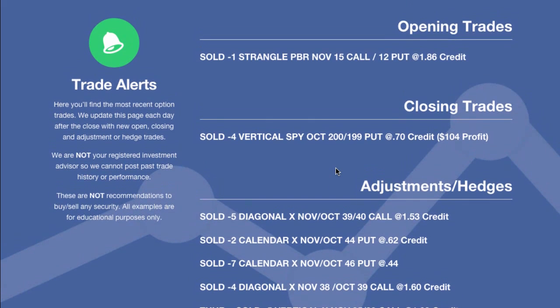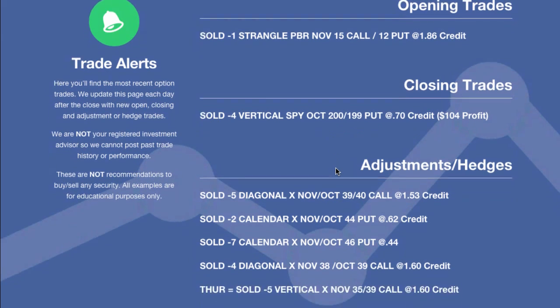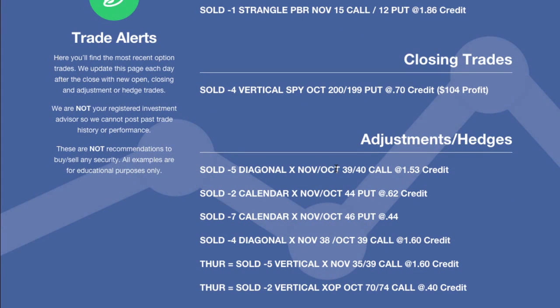And tonight we're going to go over all of the trades that we made both on Wednesday, October 1st, and Thursday, October 2nd. It's been really crazy here with the move, so everything's all over the place.